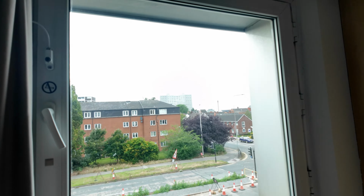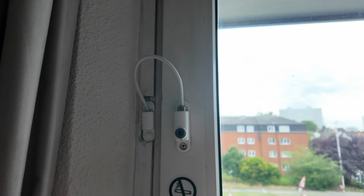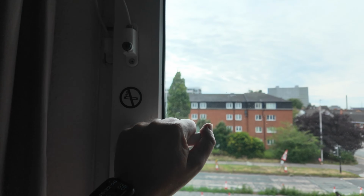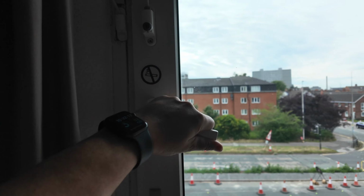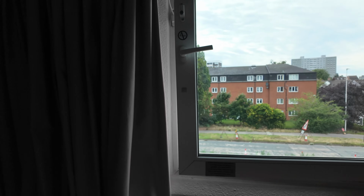And from here we can see the window, the square window, which opens a little bit, should do anyway. Yeah, we can open sideways. Can we open the other way? No, it looks like it only opens one way. Sideways, a little bit of airing.